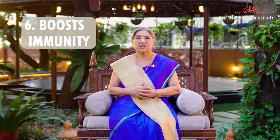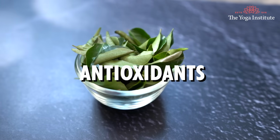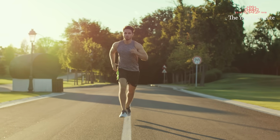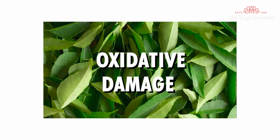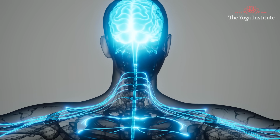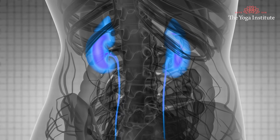Sixth, boosts immunity. Curry leaves are rich in antioxidants that help us stay healthy and help us in preventing numerous problems. They protect us from oxidative damage, which can lead to disorders of neurological system, cardiovascular system and kidney.